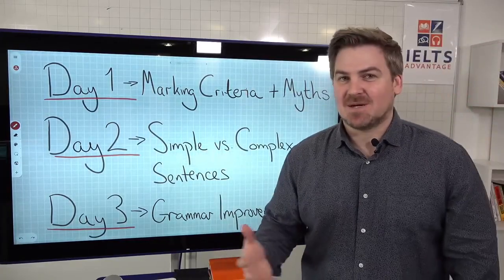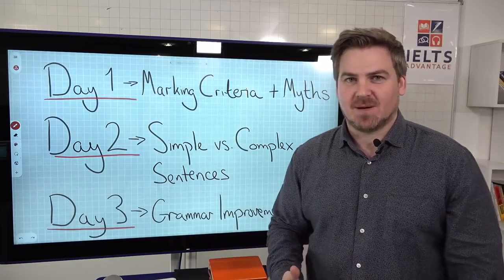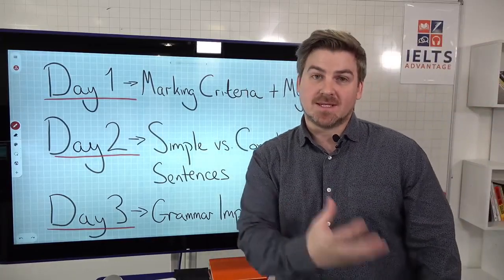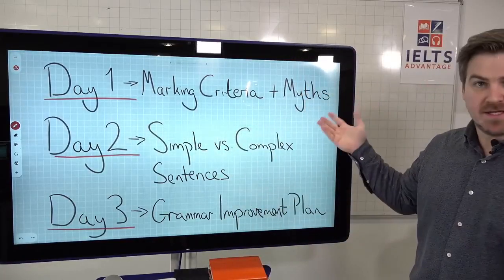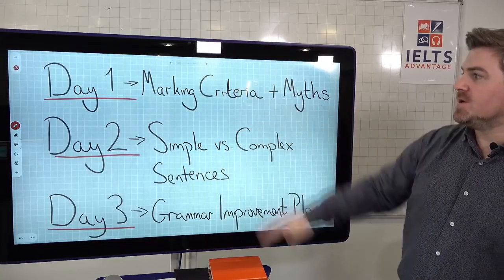And we also looked at a lot of myths surrounding grammar. There's a lot of misconceptions, misunderstandings about how grammar is assessed by the examiners. So in order to understand what the examiners want and to give it to them, you have to understand what they don't want first. So you can check that out on Facebook or YouTube.